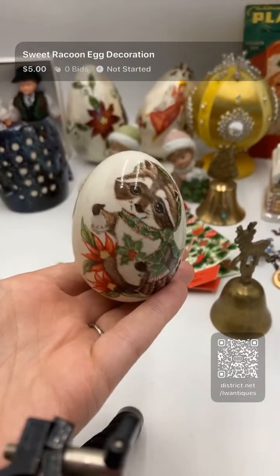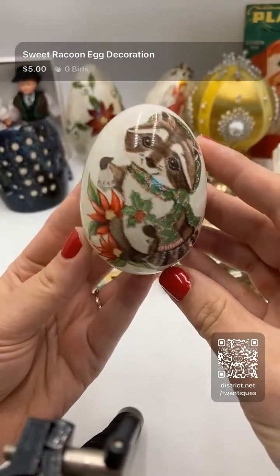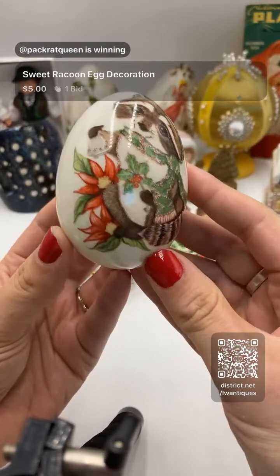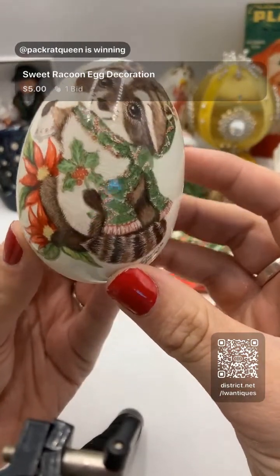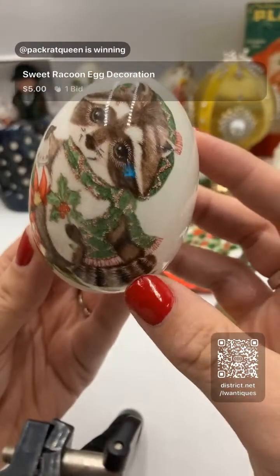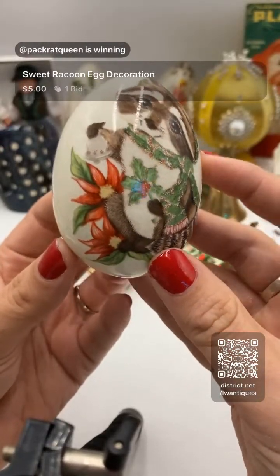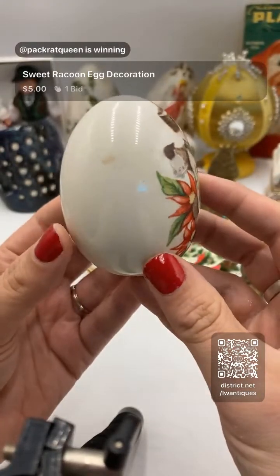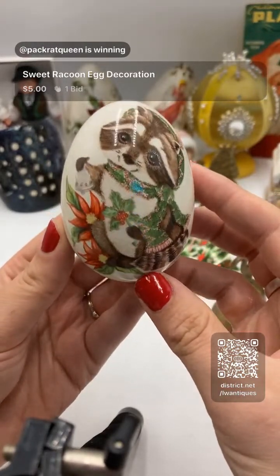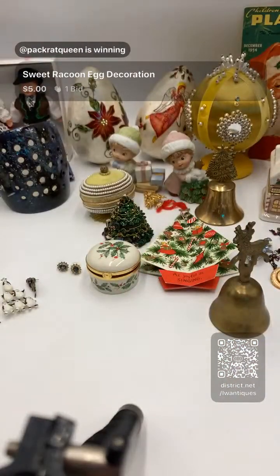And he is going to be running for 5. And start. There is our sweet raccoon. We have Felicia in for 5. And I think he's holding a little bell and holly. Does he have eyelashes? All right, we're at 12 seconds for the raccoon egg. And 4 more seconds. And Felicia, you get our little raccoon egg. Thank you so much for your bid.